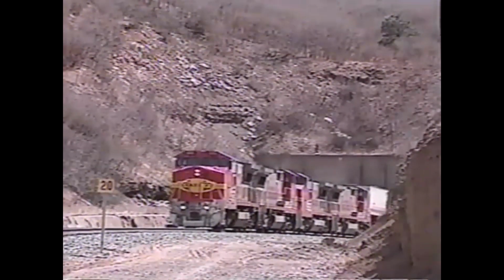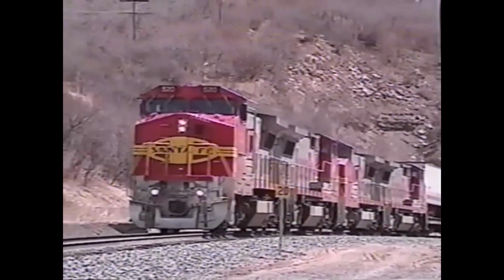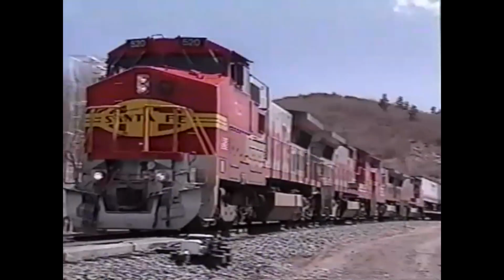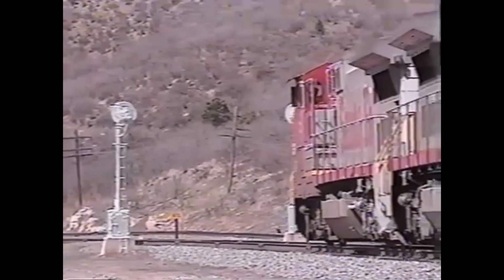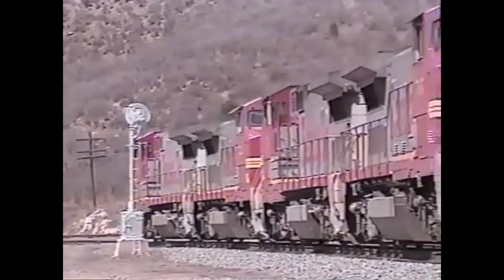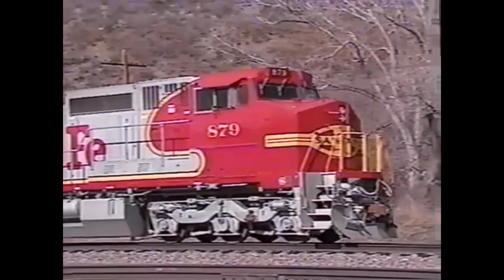Train number 891, the Richmond to Chicago intermodal, slips out of the tunnel and starts down the 3.5% graded Wooten. The second section of train 198 starts up after stopping for a red signal at Wooten's West Switch.